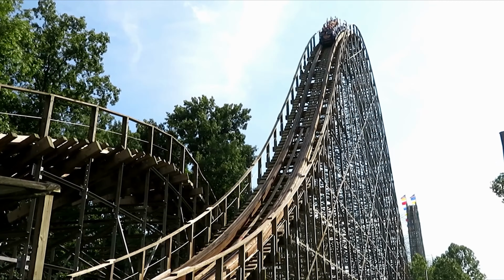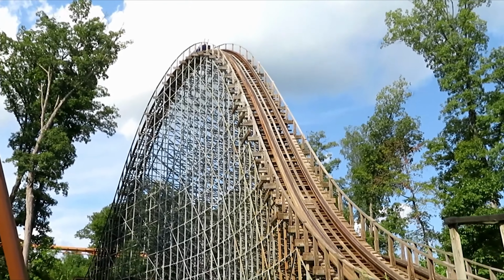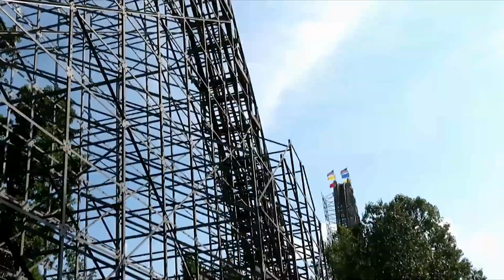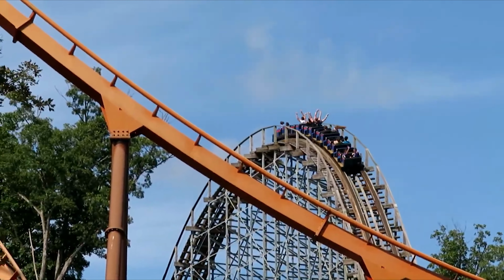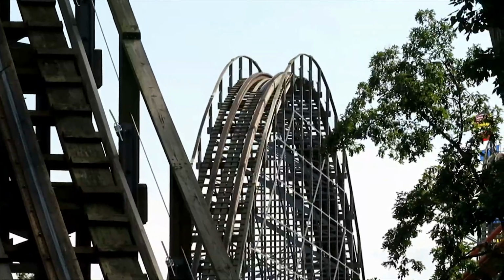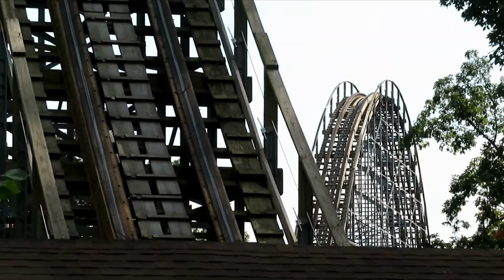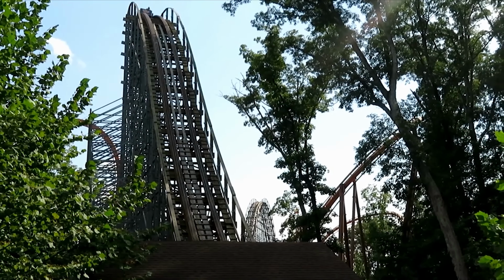Now first, the airtime wasn't as good as most people hype it up to be, but it is incredible for a wooden coaster. The spaghetti bowl is one of the greatest elements you can find on a woody, and the triple down is sensational. However, this ride is aggressive, and I mean aggressive. And let's be clear, it is not smooth at all. For me, the ride was just too much. However, it is an amazing coaster, but there was one ride I enjoyed a little more at Holiday World.